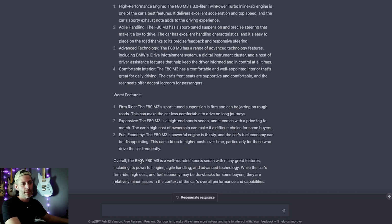And then usually when you ask it something, if it doesn't give some kind of disclaimer, which it usually does at the bottom, which admittedly is a little annoying, it will sort of summarize everything that it said. So overall, while the M3 is a well-rounded sports sedan with many great features, yada, yada, yada, but then, while the car's firm ride, high cost, and fuel economy may be drawbacks for some buyers, they are relatively minor issues in the context of the car's overall performance and capabilities. I would agree.